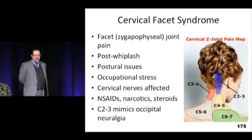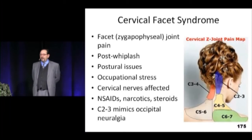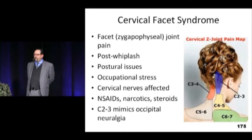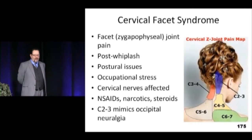And you can see if you have C2-3 or C3-4 pinched in here and you're having this facet syndrome, you're going to have a tension headache that starts right in the back of your head. It's very clear that the C2-3 and C3-4 give you posterior headaches that extend down into their neck. And so I think this is worth looking at.